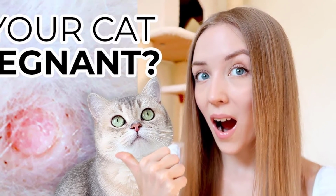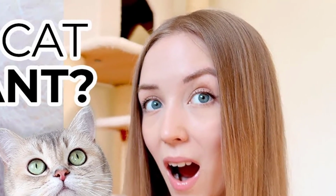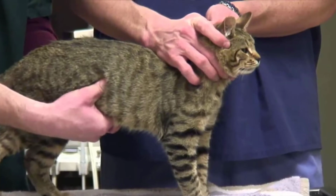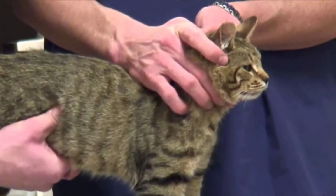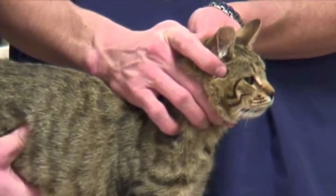This in itself is not necessarily a reason to worry, but if the vomiting continues or is frequent, contact your veterinarian for help. Enlarged abdomen. Sometime around the 5th week of pregnancy, a pregnant cat's abdomen will start to swell noticeably. It will continue to enlarge until time for birthing.